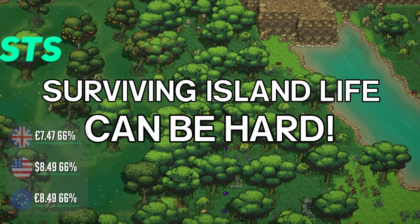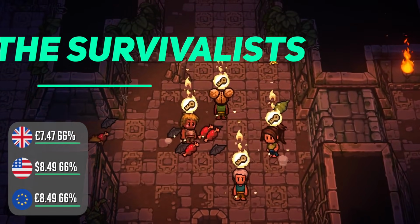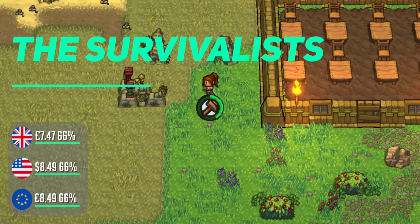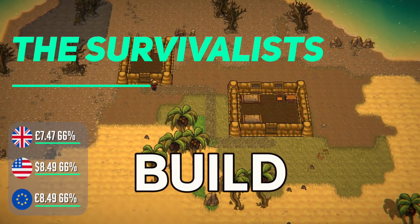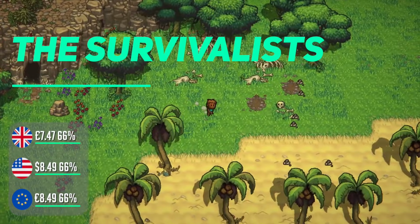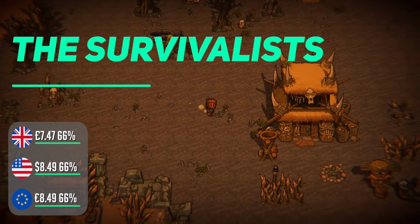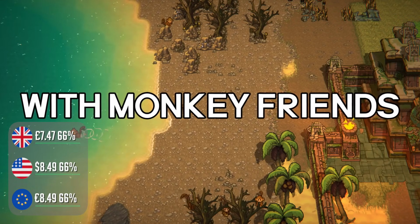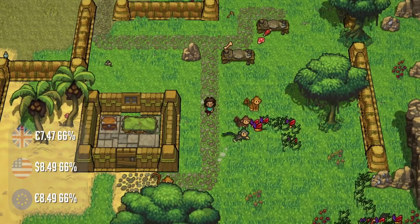The Survivalists is very much the type of game that you'd expect from Team 17. It's an indie, quirky top-down survival game with lots to do and try. You have a team of trusty monkeys to help you build your defences against invading orcs, dungeons to raid, and all manner of tools and weapons to craft on your island. The game has a really nice laid-back vibe, which is unusual and refreshing compared to the usual bleak survival games that are out there.